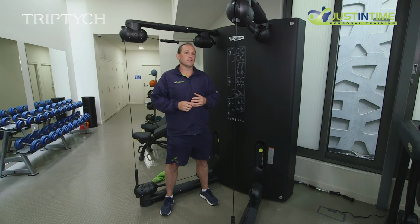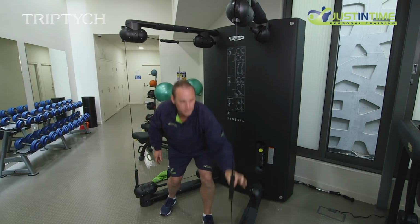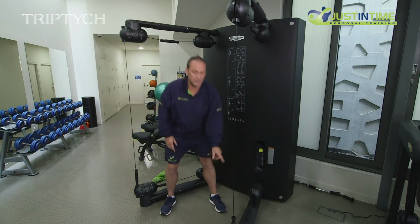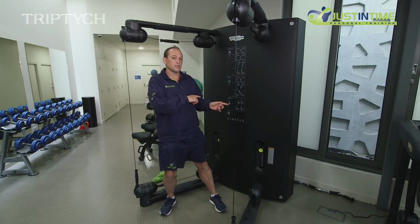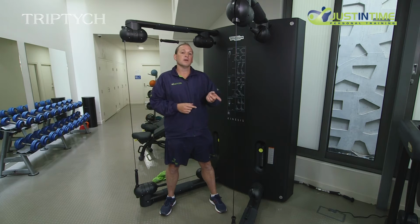So the Kinesis Wall is a fantastic machine with so many opportunities to do so many varying exercises. We've got 3 handle points, one up top, one down here that can obviously move up or down, and we've got the bottom one down here that we can use as well. Now, there's so many different exercises that you can use, and again, we mentioned before, refer to the QR reader that you have on your wellness app to look at the QR code and pull out all the different exercises that you can do, but I'm just going to get Courtney in now to show you 3.